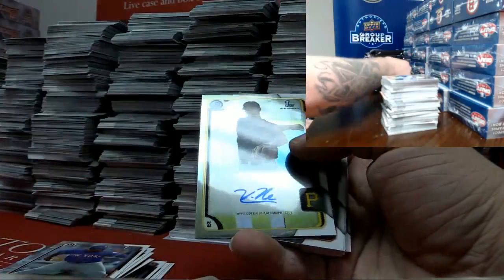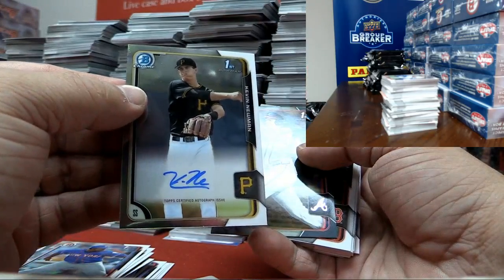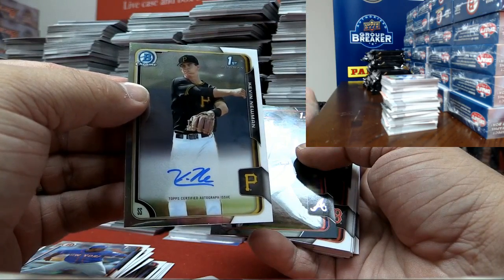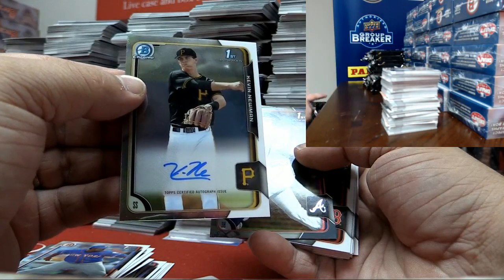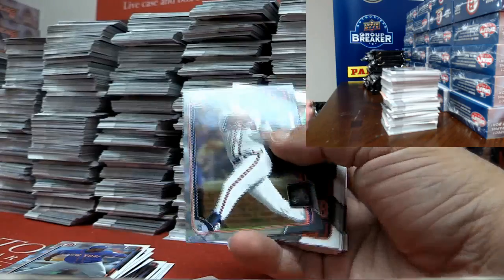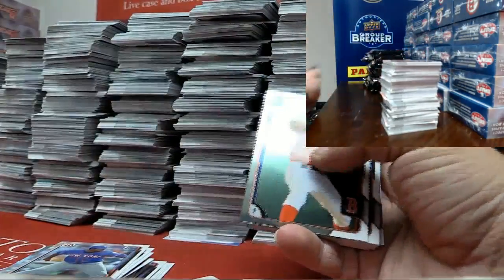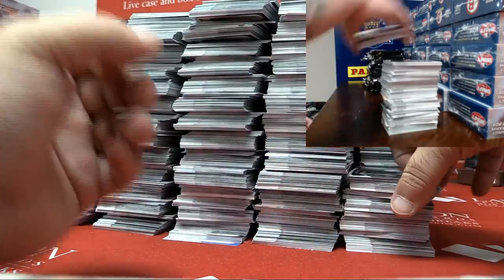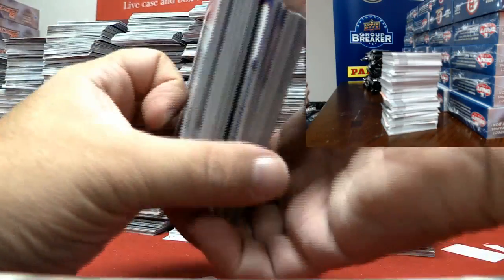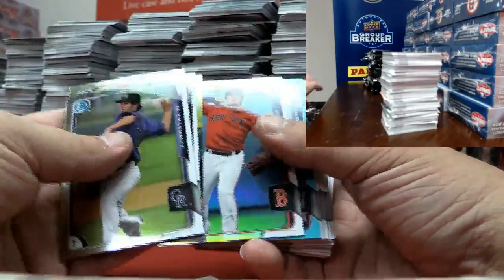There's another one. Autograph Kevin Newman. Somebody was just talking. We were just talking about him, weren't we? There he is. Kevin Newman auto. That's a gray paper. Austin Riley gray paper. Kyle Crick insert. More sky blue.